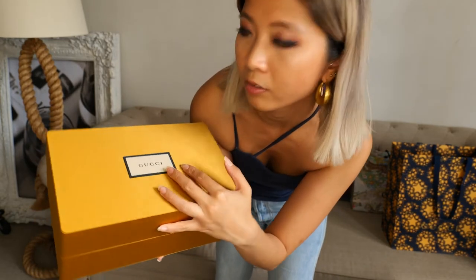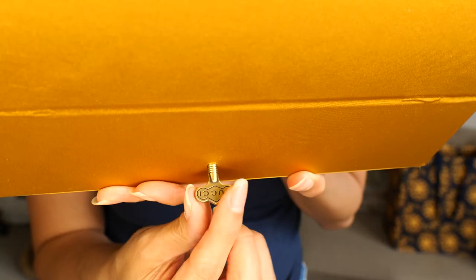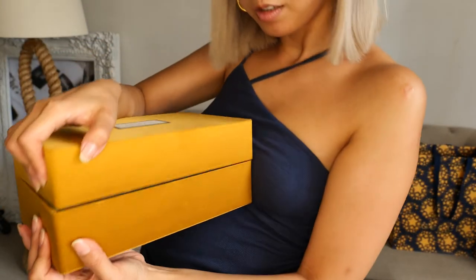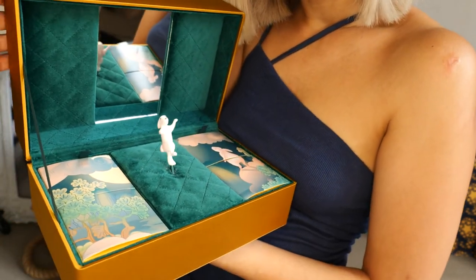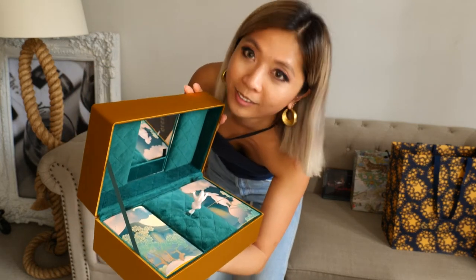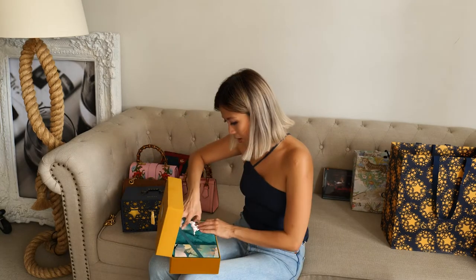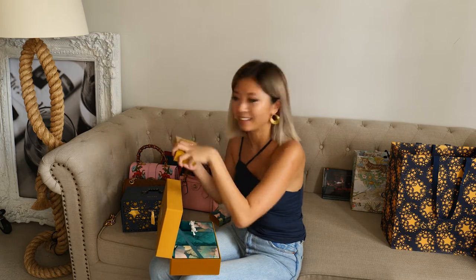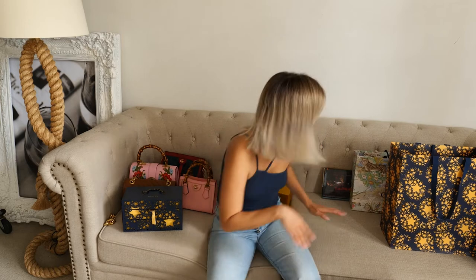Oh, this one. This is from the last mooncake festival, the Gucci mooncake. So this is where you twist. And then you... Isn't that cute? So these are the Gucci mooncakes. I'm not sure if I finished them, but again, I'm just gonna keep them until they turn into fossil again. Can you see how cool that is? Maybe I'll keep this for my children one day. So that's that.